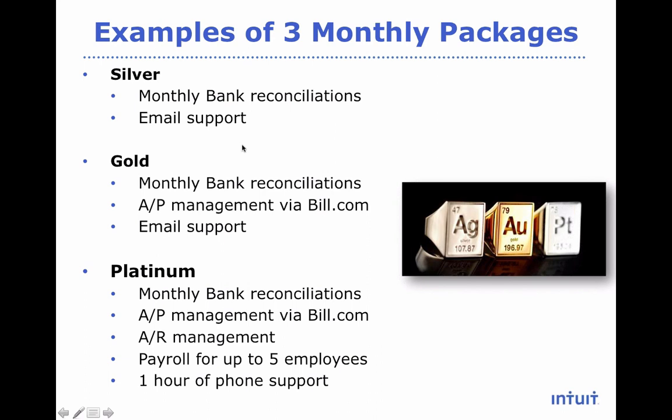So in this type of situation, we'll do silver. Okay, we'll just reconcile and we only answer email questions. Gold, we'll reconcile, but we'll also manage your accounts payable or help you manage your accounts payable with, let's say, some sort of third-party app like Bill.com. I'm not saying specifically has to be that one. It's just an example. Platinum, well, we do phone support up to an hour included. We also do payroll. We also help you manage some of your ARs or help you adjust some of the invoices, et cetera, et cetera. These are just 3 examples you can start thinking about putting together.